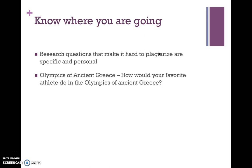How would your favorite athlete do in the Olympics of ancient Greece? Let's say it's LeBron James, and students just love LeBron James and they want to see how he might do in the Olympics of ancient Greece. Well, they're going to have to do some more in-depth searching, and it's really hard to plagiarize that kind of knowledge because it's unique and interesting.